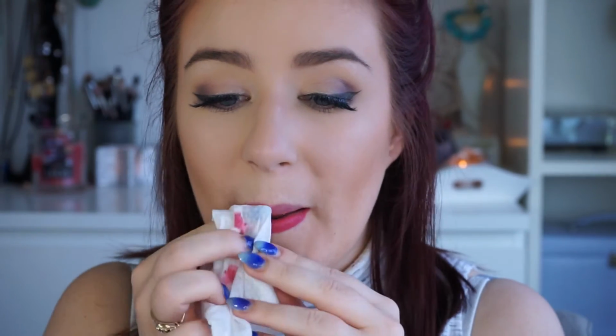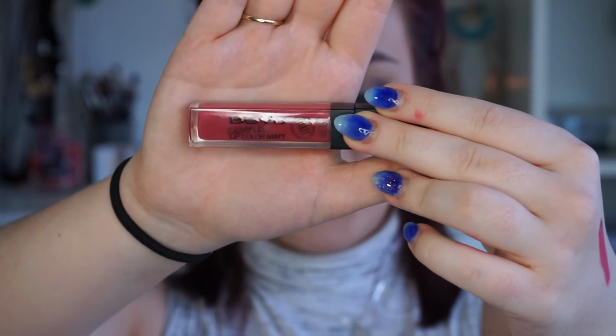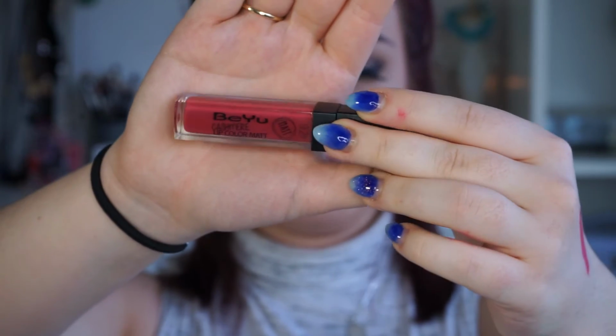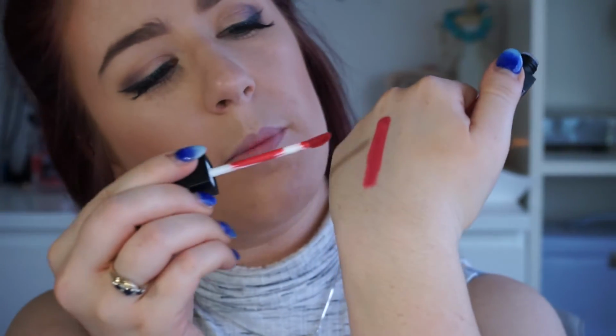Now I gotta take these off in a much better way than I did in my last liquid lipstick video, because I had lipstick all over my face and my foundation was everywhere. The next one I'm going to go in with is called Smooth Marsala. And this one is darker than the previous color. It is still a muted pinky mauve color. This is the previous color we applied.